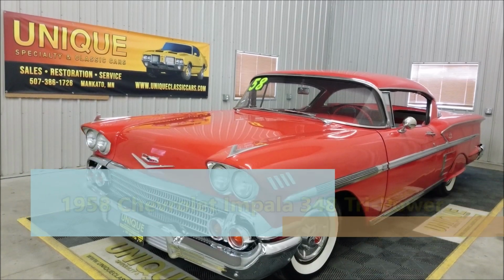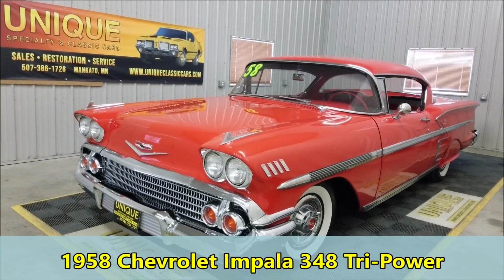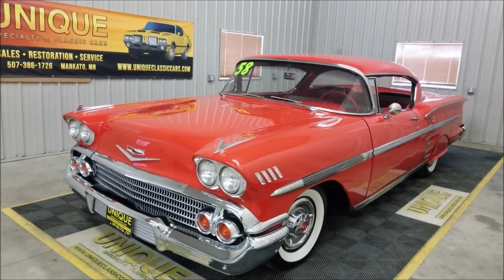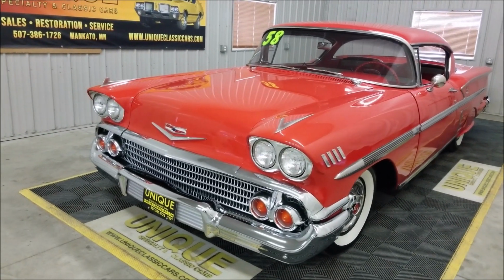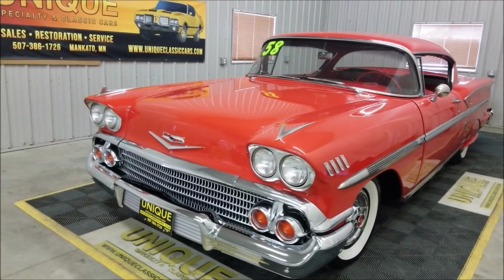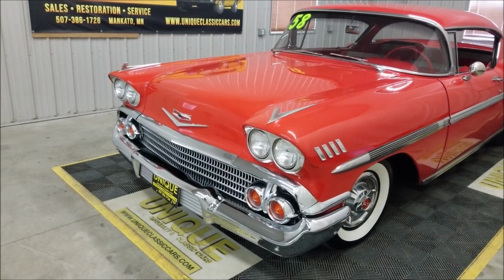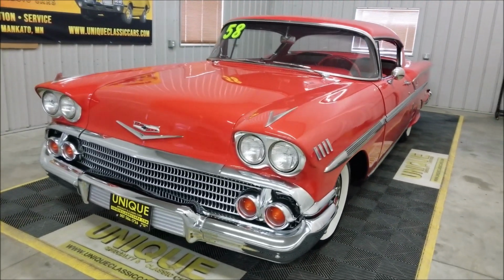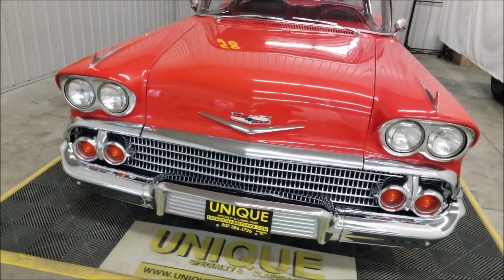All right, take a look at this 1958 Chevrolet Impala two-door hardtop. The 58s, of course, were the one year only body style. When these came out, Chevrolet's catchphrase was longer, lower, and wider, compared to the Tri-Fives, 55, 56, and 57. You notice they're quite a bit wider and sit a little lower. Favorite year for a lot of people is the 1958.